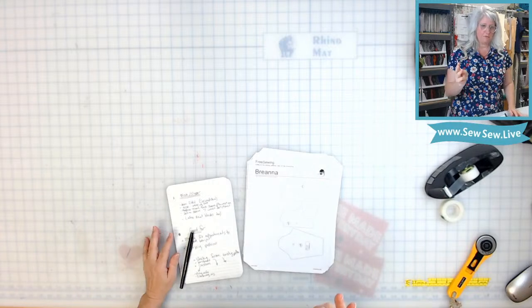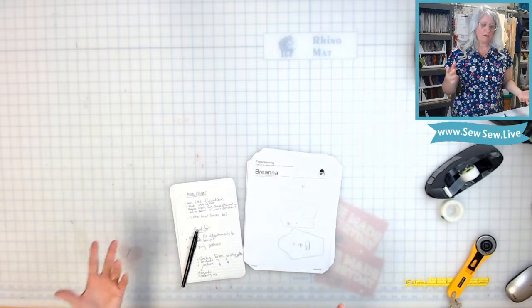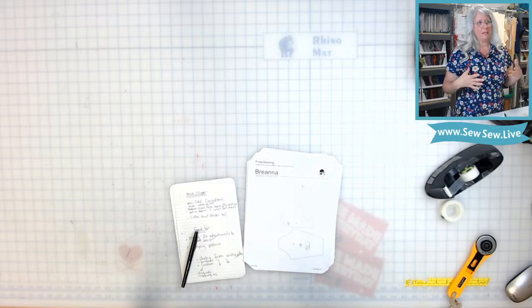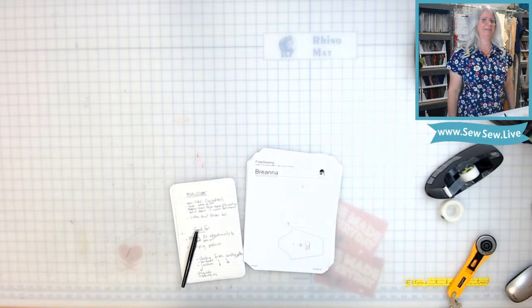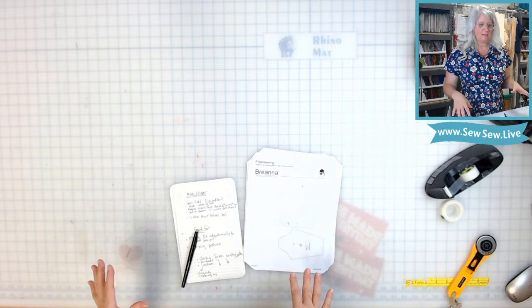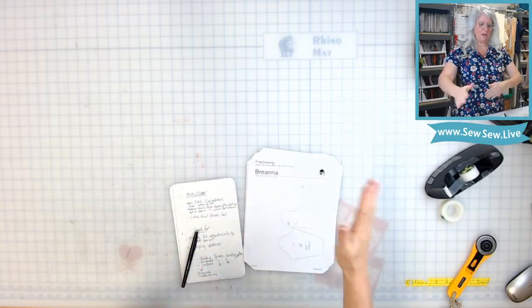But I'm gonna talk about three different ways to get blocks. And yeah, let's talk about what a block is. A block is like a second skin. Basically, there's very little ease. You can breathe in it. You could stand like this in it. It's not something you would wear out and about, because it's just the base of where your pattern's gonna go from.